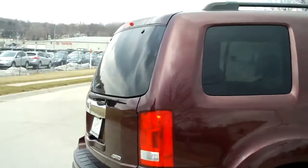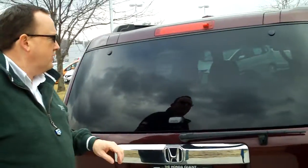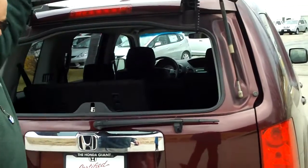It is certified, so you get the remainder of factory plus 12 months, 12,000, and 7 year, 100,000 on the powertrain. You have your high mount brake light, rear window defrost and wiper. You have access to the back to the glass, where you can open the whole hatch.